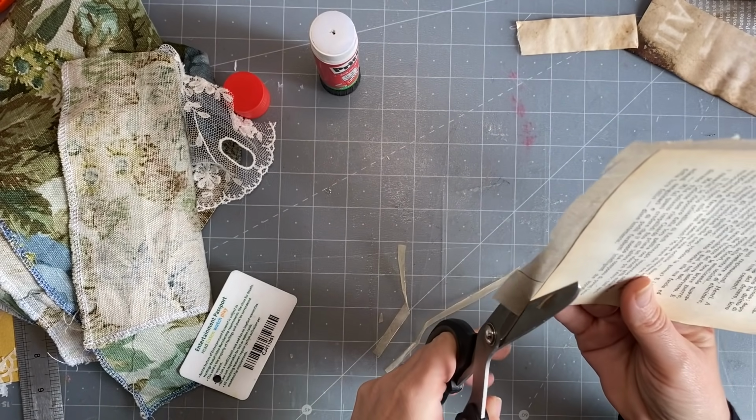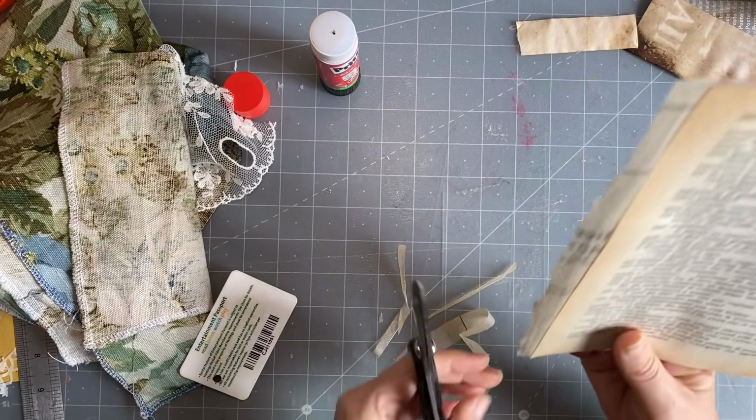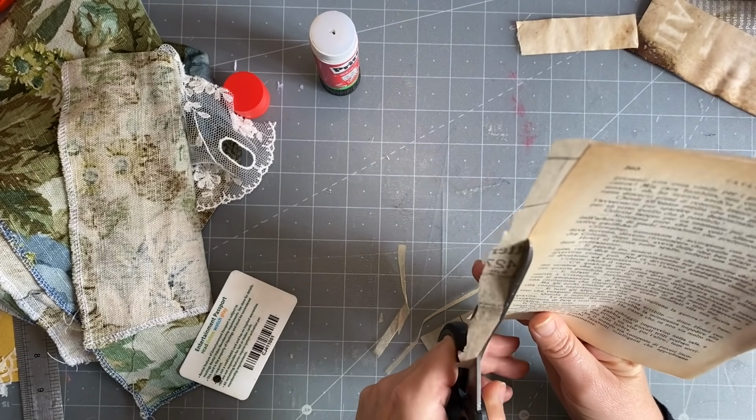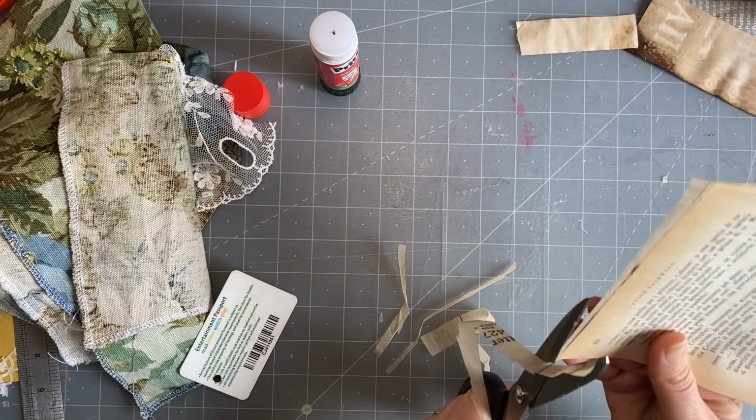So this does feel damp because there's quite a lot of glue obviously gone on there. I did let them dry overnight. I haven't cut up the other ones yet, so we'll play with the other ones. We'll let this one dry till tomorrow, or till this evening I should say.